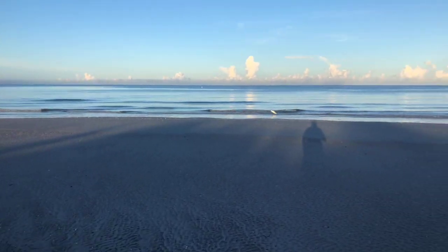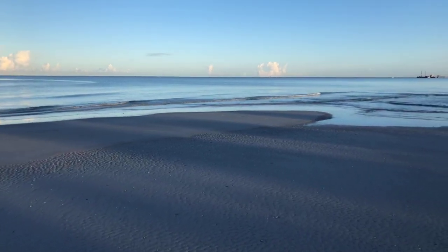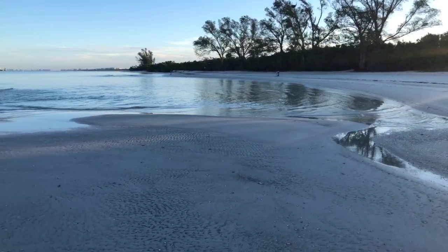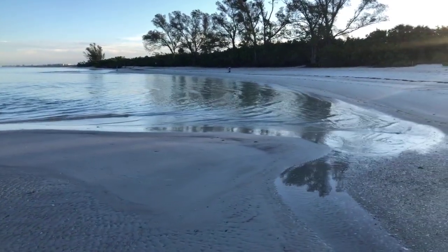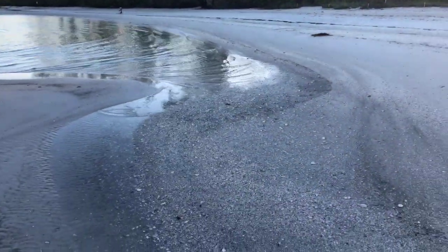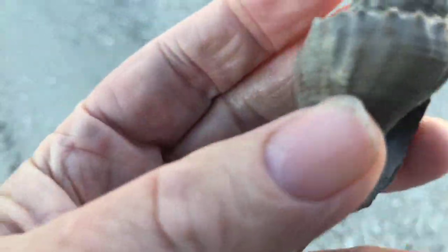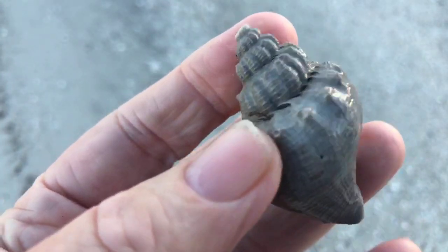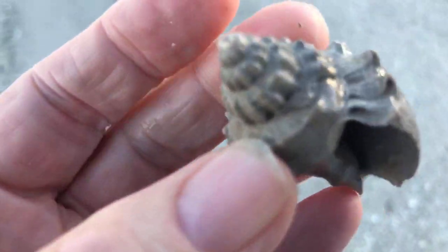A little walk out here onto this new little sandbar. See if we spot anything interesting. There's an old, looks like probably an old crown conch. That's kind of cool. Look at that. It's a nice one. Very, very old. That's a great looking little crown though. Very cool. Nice little find.